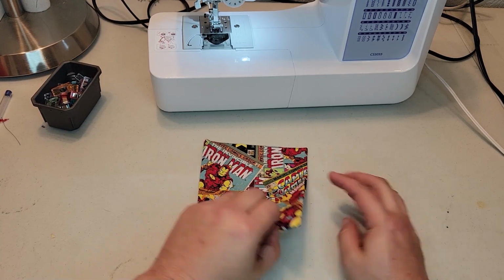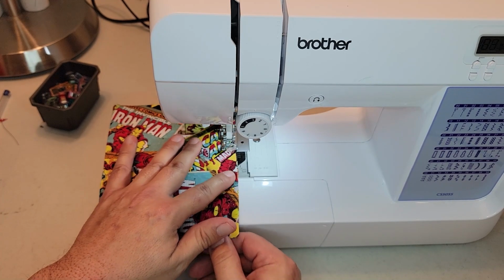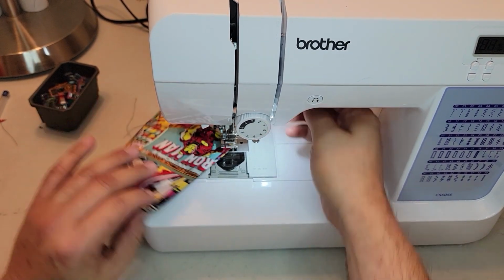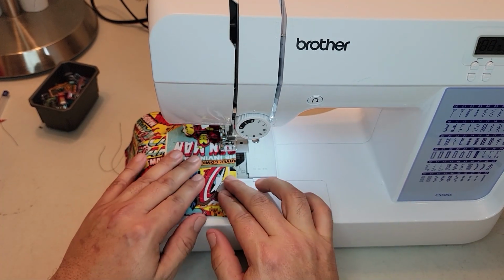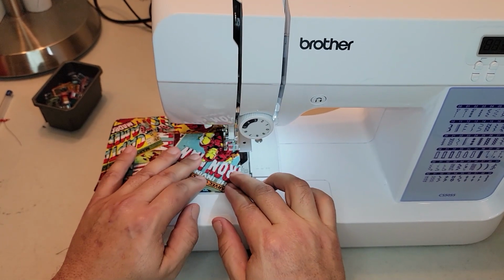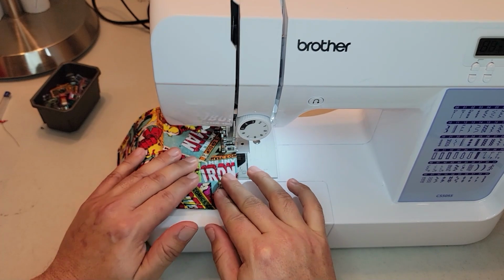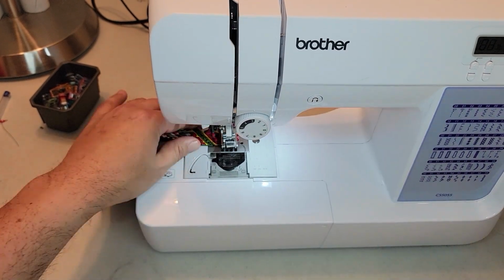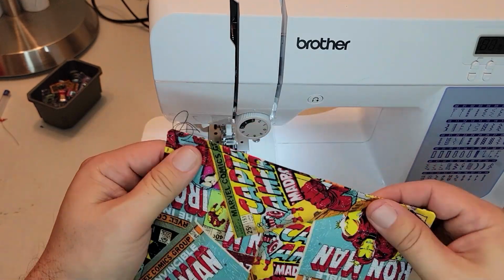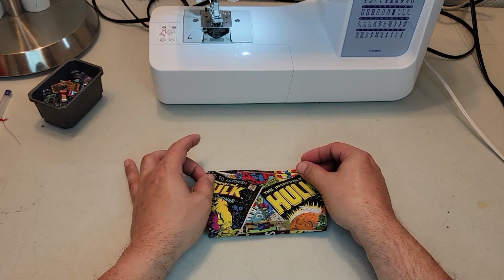Give it a little ironing, and now I'm just kind of showing you that I need to close out this part where we turned it. So I'm going to put a little top stitch. Top stitch always makes it look really nice. I don't usually back stitch on the top stitch. Somebody's probably going to tell me I'm wrong, but I don't care. I'm a new sewist. Top stitch looks great. Now I'm just kind of measuring it out to make sure everything fits.